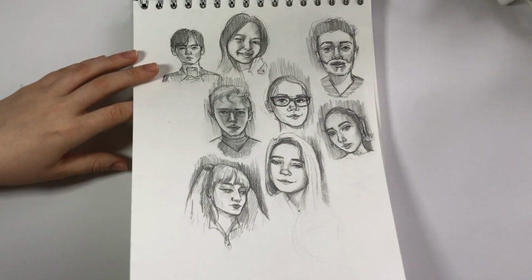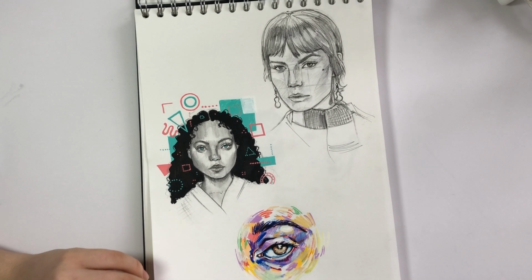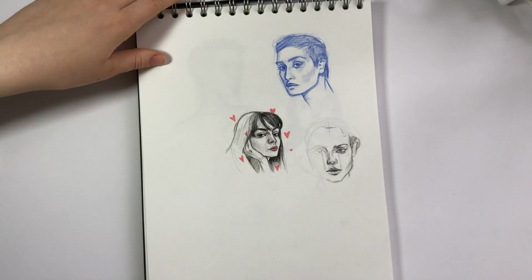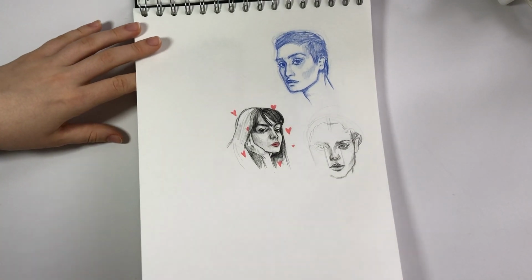I use the Graph Gear 1000 Pentel, so if you guys want to buy it, you can get it, but honestly, any mechanical pencil is fine. And for watercolors, I use Winsor & Newton, and for acrylics, I use System 3. I think that's it. If I missed something out, I'll have a list below with all the links of the stuff I use.